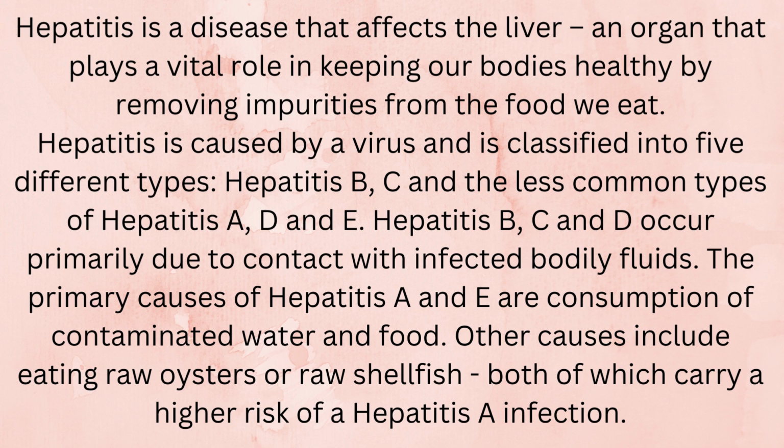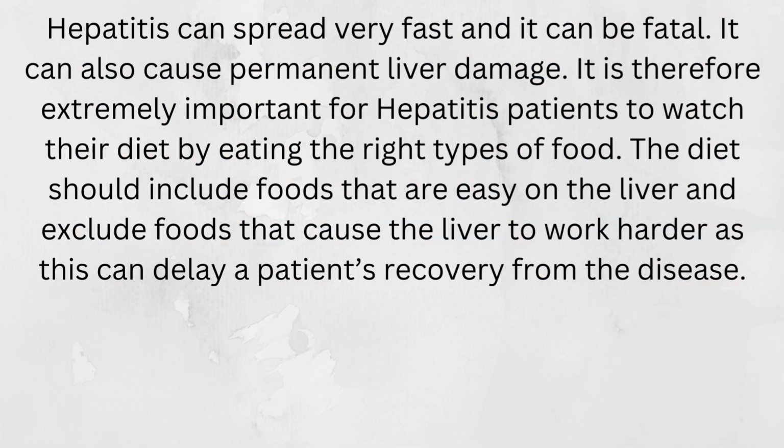types of hepatitis A, D, and E. Hepatitis B, C, and D occur primarily due to contact with infected bodily fluids. The primary causes of hepatitis A and D are consumption of contaminated water and food. Other causes include eating raw oysters or raw shellfish, both of which carry a higher risk of a hepatitis A infection. Hepatitis can spread very fast and it can be fatal. It can also cause permanent liver damage.